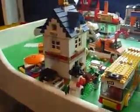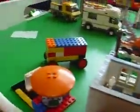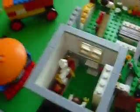I just want to show you my Lego City. Here is my house, and it is the Lego apple tree house. If you turn inside, that's my guy. There's a TV. I'm watching a money show. And here's the kitchen.